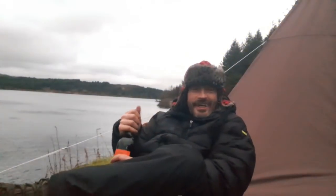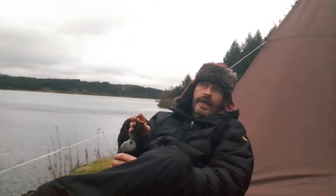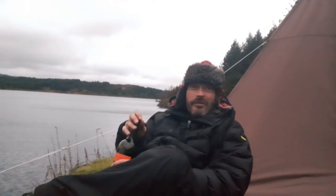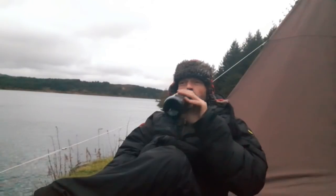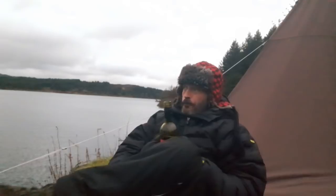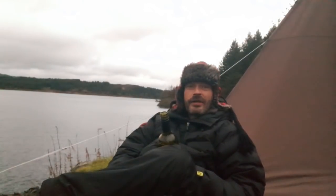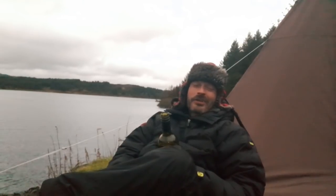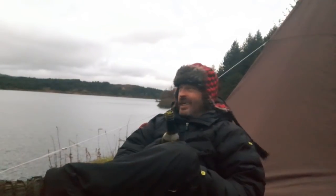Right, bun it on. So, light's starting to fade now. I reckon about another maybe half an hour, three-quarters of an hour, and it'll be dark. It's getting darker earlier. Winter's coming. Oh, fingers crossed we get some snow. Well, we'll have to wait and see, won't we?